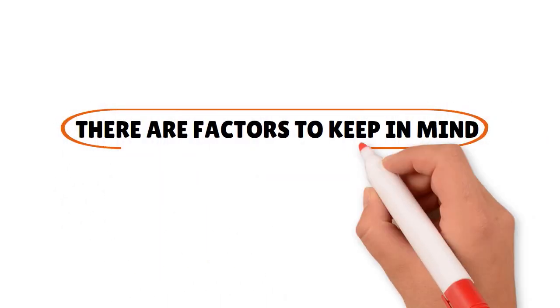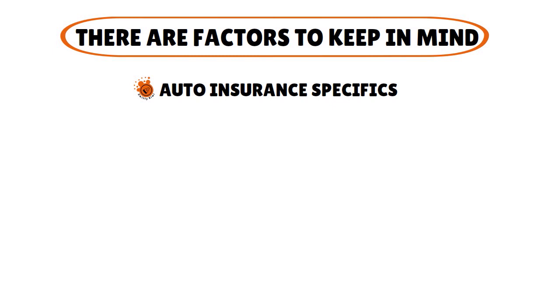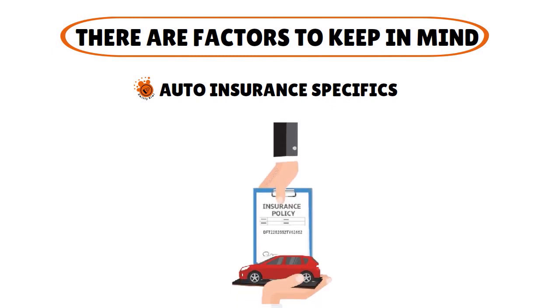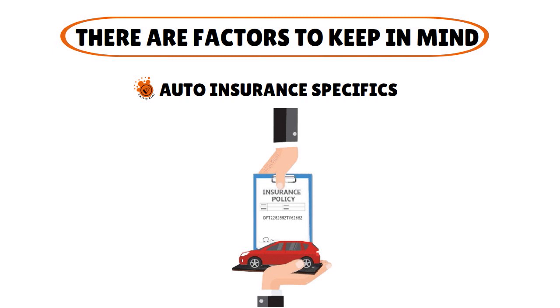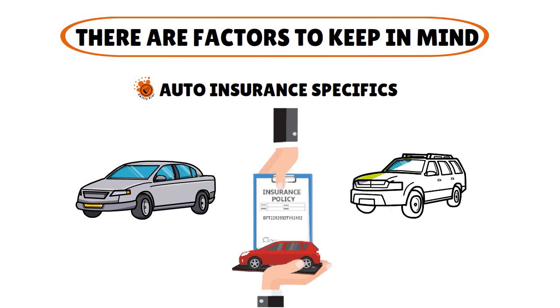And there are factors you need to keep in mind. So, auto insurance specifics. You will need a good auto insurance policy and one that doesn't cost you a fortune. So it's important to learn how auto insurance works for businesses and what types of policies are available. And depending on what type of vehicles you have and how many you have, auto insurance may be one of your biggest auto-related expenses. So it's important to shop around for the best rate.